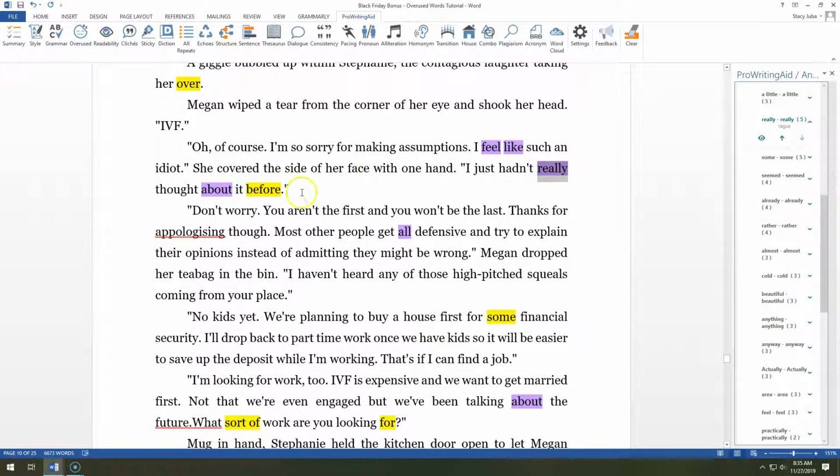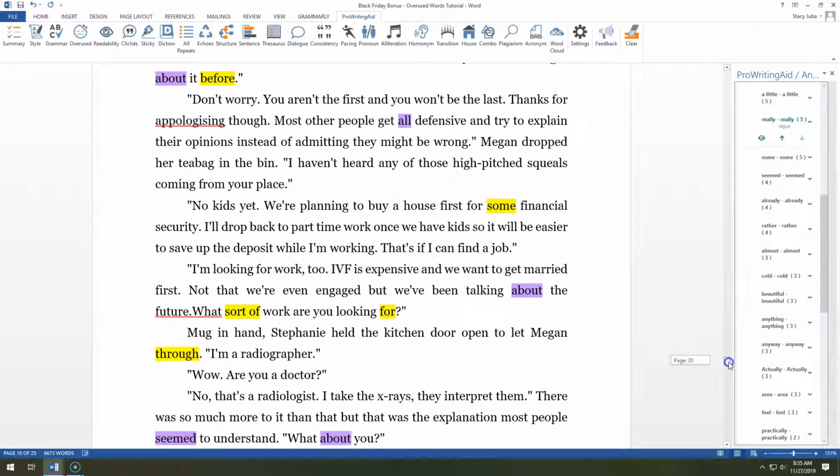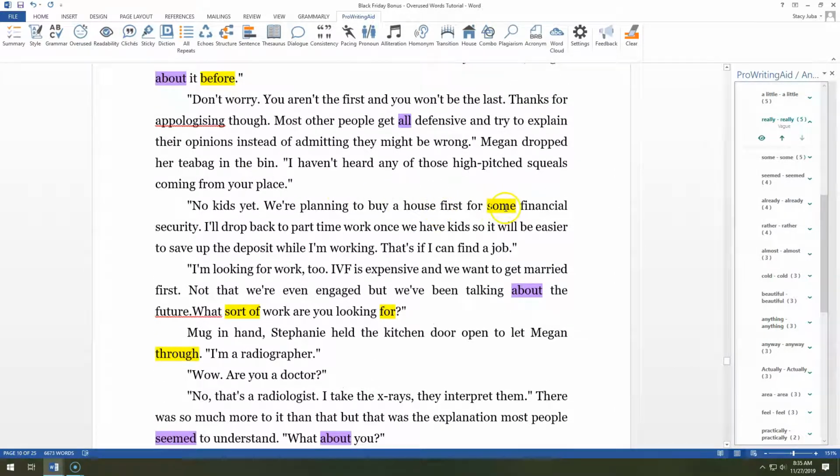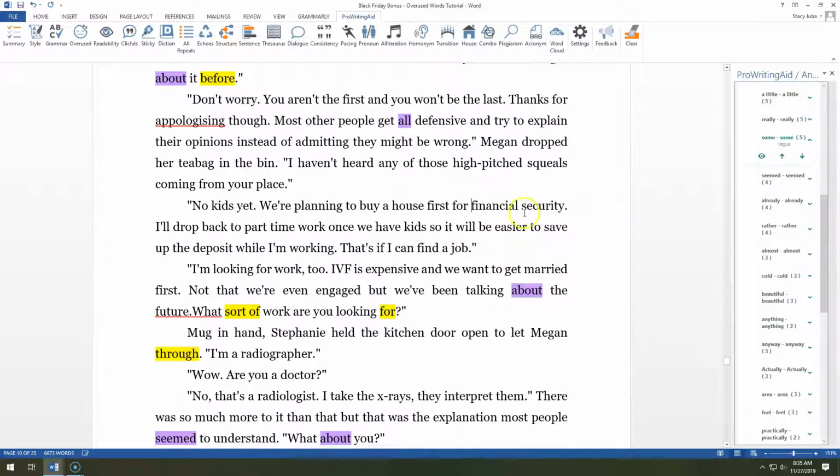Some and before. Both of those are on the overused words cheat sheet. We could delete this really. So on a page where there are a lot of them, you just want to cut some out and that'll tighten up your writing. We could delete that some.